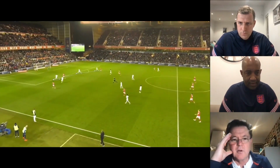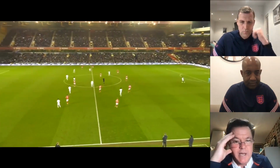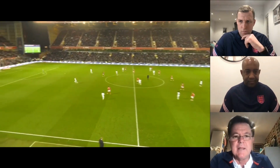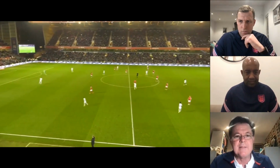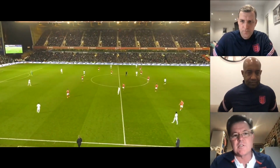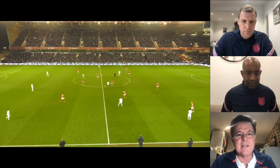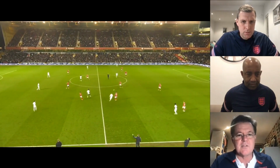If we look at Steve Cook's challenge, he times his challenge and makes physical contact with the striker who controls it, and obviously they regain it. The difference is Ben White doesn't make contact, and he arrives just a split second too late and is actually planted as the striker then turns. So there's the contact. He's given it away.